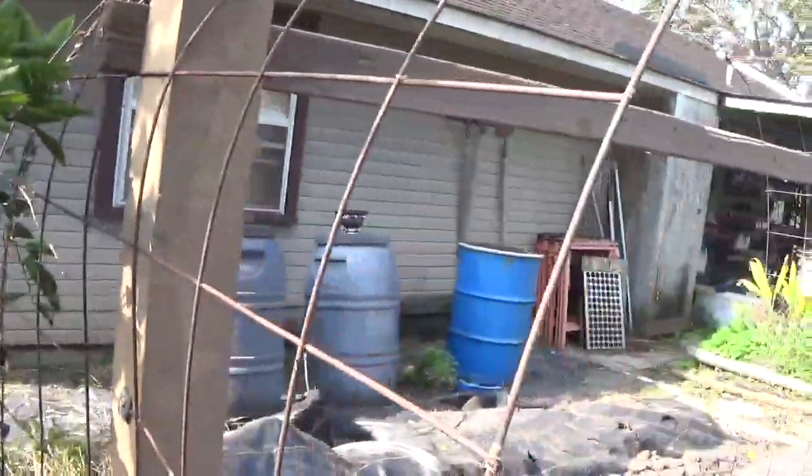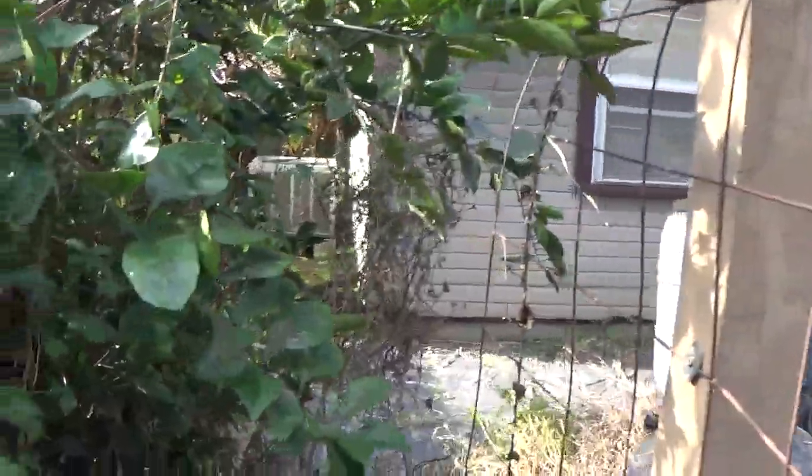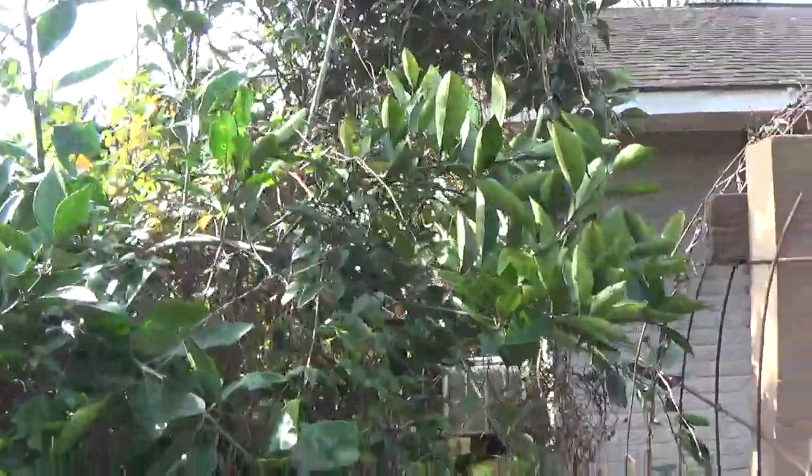All right, so I'm going to go get my pole saw and commence cutting all this down. I want to get rid of this junk here.